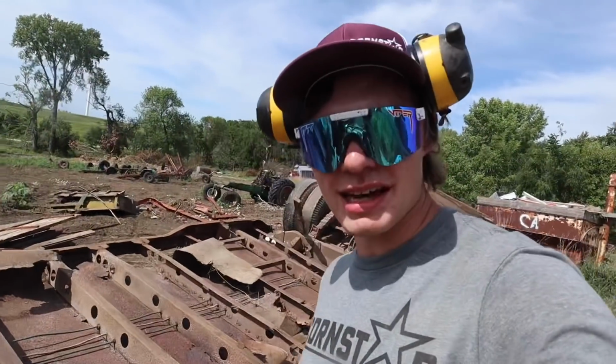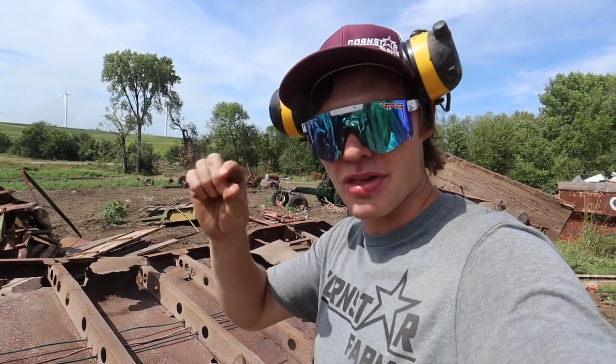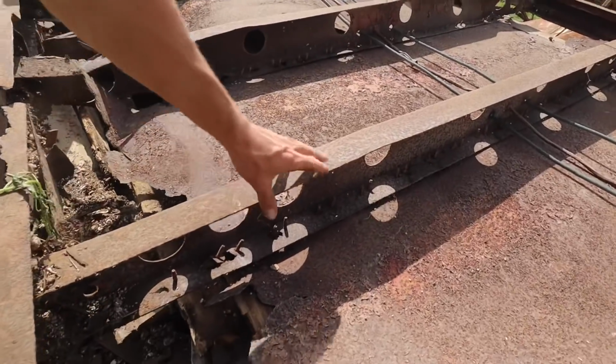I will say one thing that's kind of nice about this trailer, this was like a 1950s trailer and they made metal a lot thinner back then. So cutting through these main beams should go a lot easier. And it also helps that half of them are rusted out.